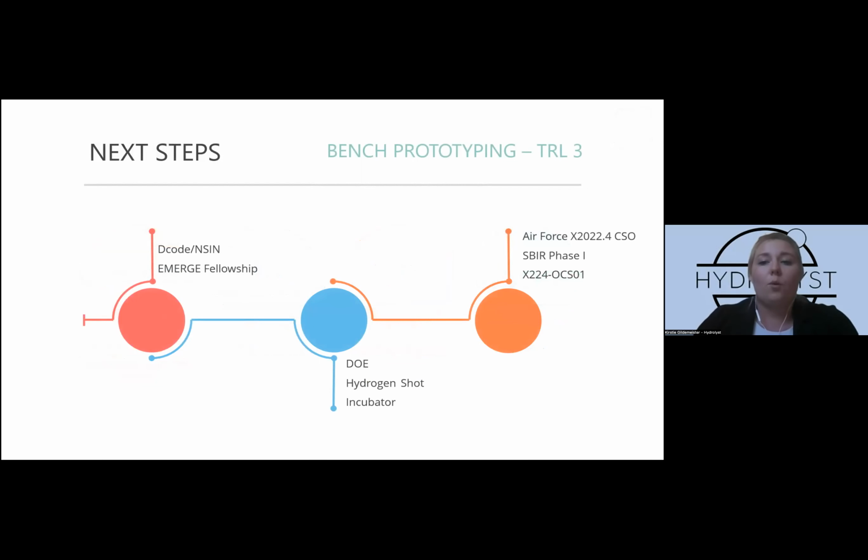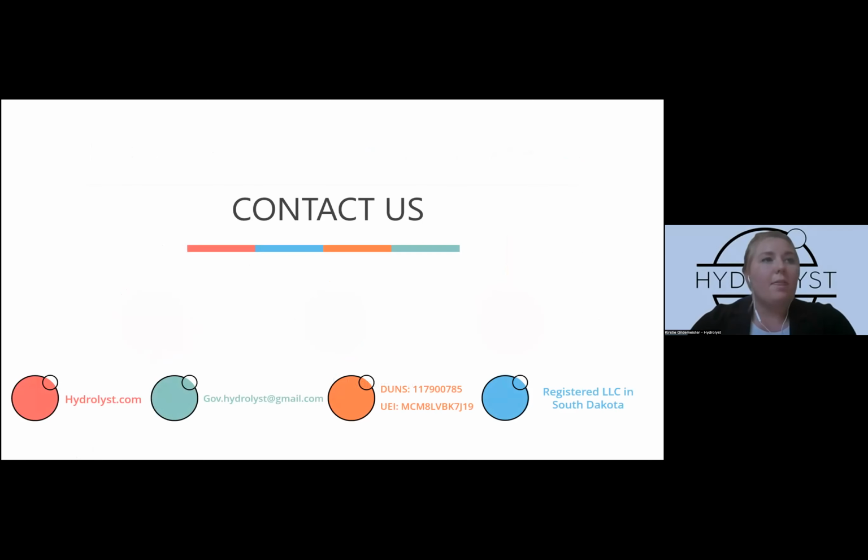So looking forward, we're working on more lab scale and bench prototyping as we're at a TRL level of about 3. So to that end, we are pursuing funding and more DoD partnerships and commercial dual uses and strategic partnership. Looking forward, we're submitting a packet for the DOE Hydrogen Shot Incubator, as well as this upcoming SBIR Air Force opportunity. With that, I hope to see you in our booth.